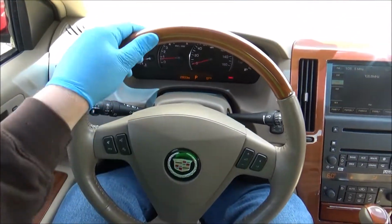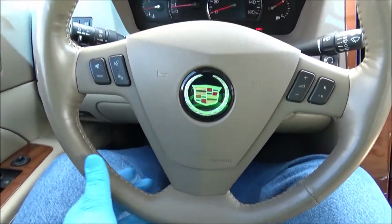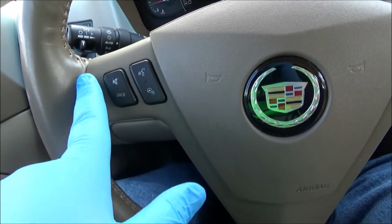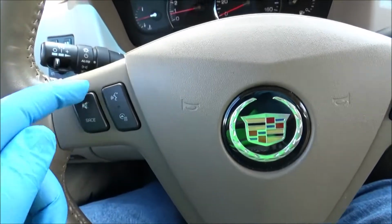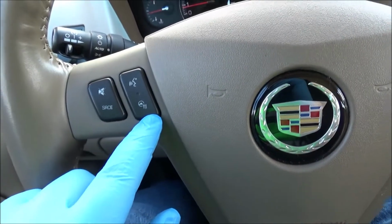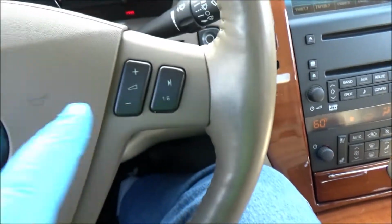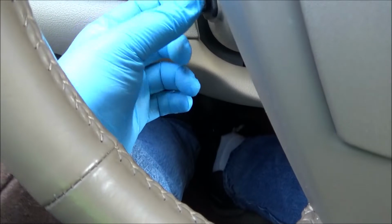It is a 3-spoke design, leather and wood steering wheel. As for the controls, you got your mute button and source for the radio, along with your voice command button and the button to toggle your heated steering wheel. And on this side, you got more audio controls. The steering wheel is power tilt and telescopic.